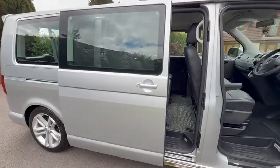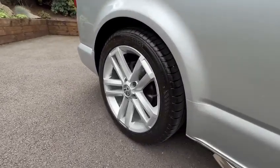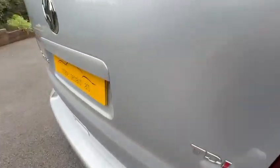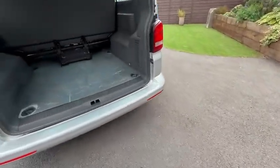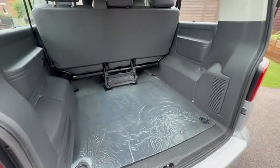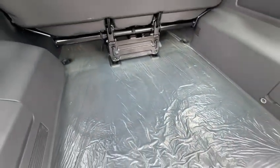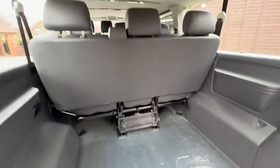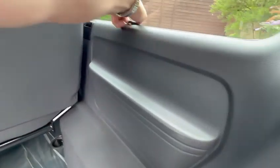Here we go. The Amarok wheels, I think they just look perfect on this. Lovely. Tailgate van. Being a long, plenty of space in the back. Again, plastic still on. This is factory plastic. This has been on since new, all the way through. You can see the backs of the seats, really nice. Blinds to the rear, as you can see there.